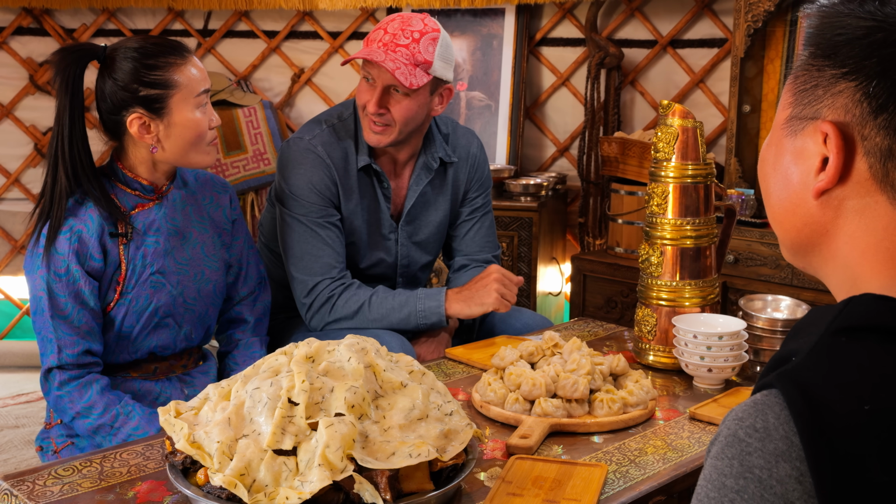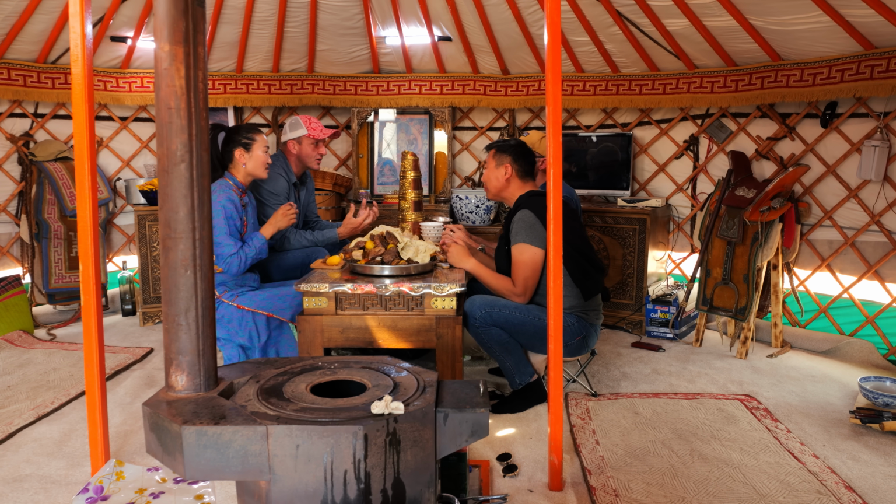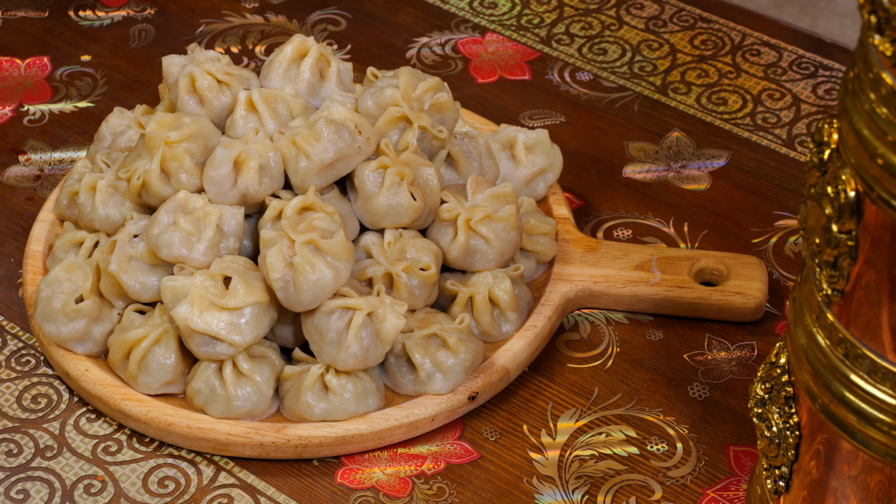How often are you eating camel? They eat one camel a year and they slaughter one camel in the autumn time. That one camel lasts a whole year. Whole year. And most of it is dried out then. Yeah. With only one camel butchered a year, a fresh camel meal like this is truly a rare treat.